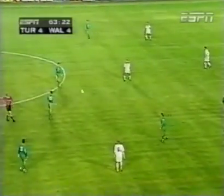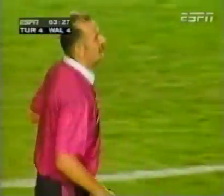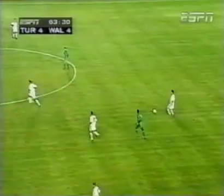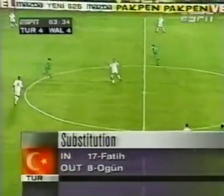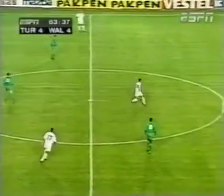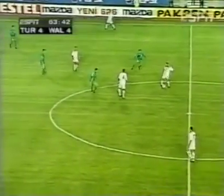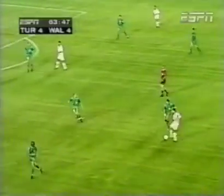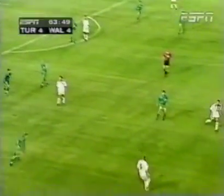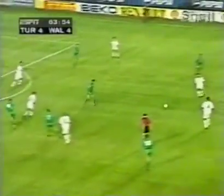Minutes have elapsed in the second half. You saw Ogun depart the scene, the number 8. So another move to the bench by Turkey in this critical World Cup qualifier. Number 17, Fatih, making his debut for the Turkish national team, is in. So Mustafa Denizli, Mike, not afraid to go to the bench. No, and Fatih, who plays for Galatasaray, international debut, as you say, today. And he comes in at really a critical stage now in this game. It's a game that Turkey have got to get 3 points from.